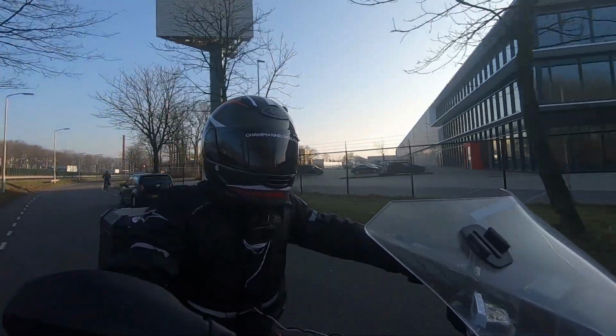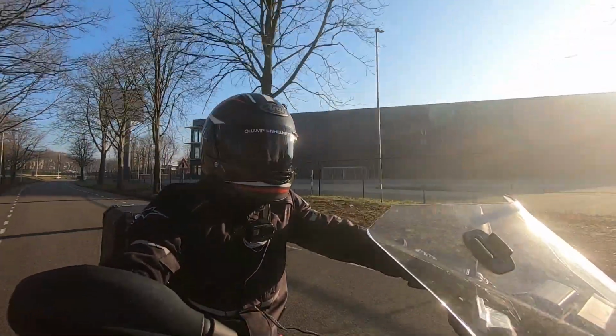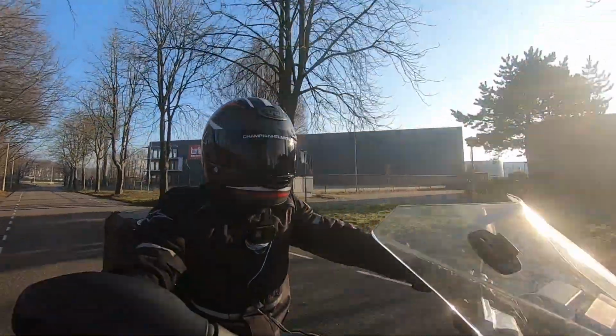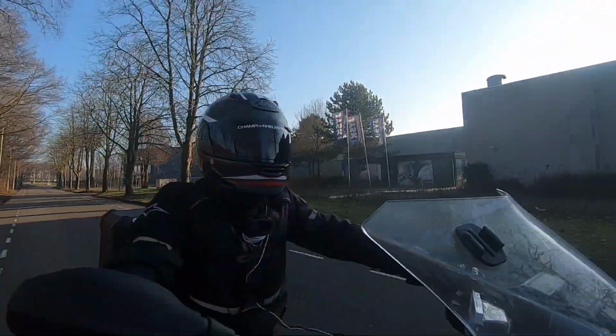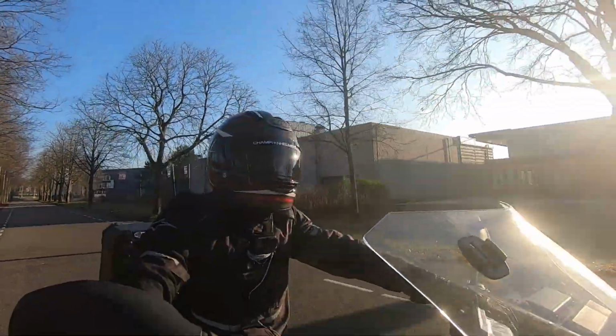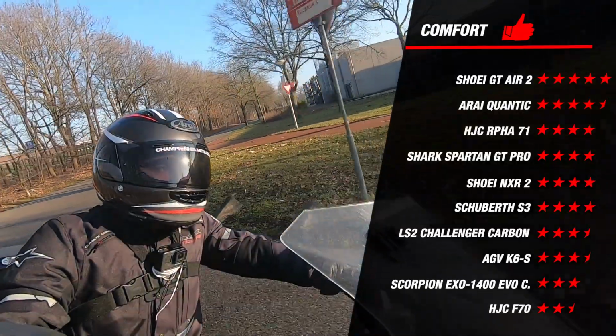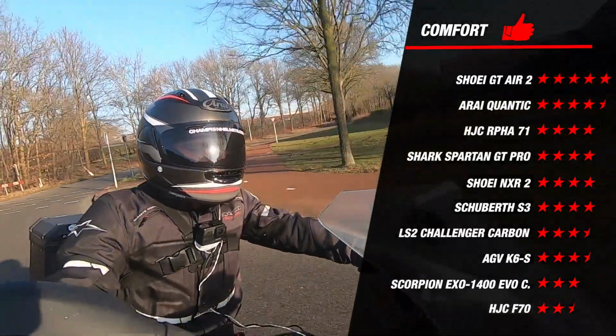helmets. Our test rider mentioned that you can feel the difference of the facial contour system, which provides some extra support around the cheeks. The inner lining is removable, washable and replaceable. A nice extra you get is that you can peel away 5mm on the temple pad to ensure an even better fit. If we add everything up, we can see that the helmet earned 4.5 stars for the comfort.